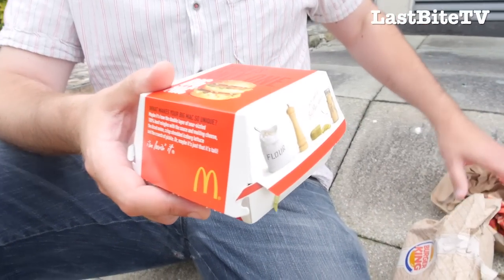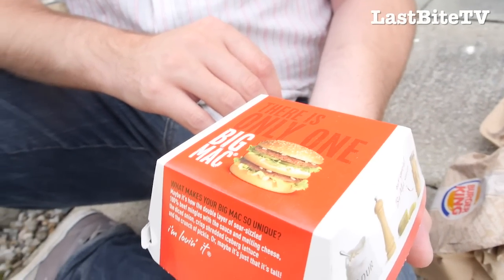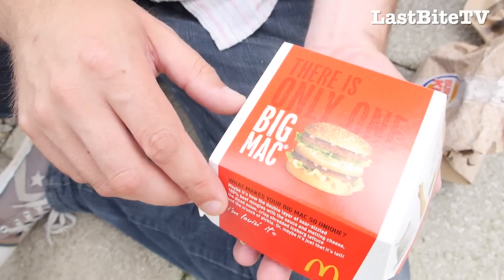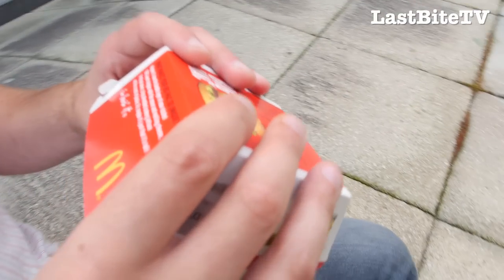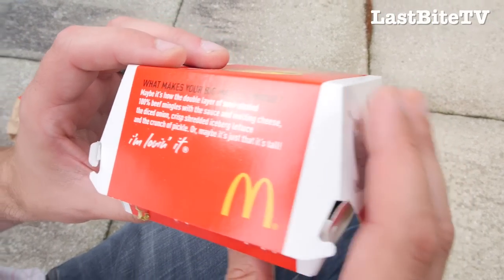Opening the bag, we notice first of all our brightly coloured cardboard container. There's only one Big Mac on the top, which is very true. I haven't actually read this before, so it's a little bit more like a question. Maybe it's how the double layer of sear sizzled 100% beef mingles with the sauce and melting cheese, the diced onion, crisp shredded iceberg lettuce and the crunch of pickle. Or maybe it's just that it's tall.